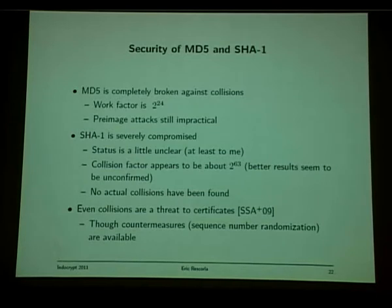So as we all know, MD5 and SHA-1 are not in the best shape anymore. MD5 is now completely broken in its collisions, with a trivial work factor. As far as I know, no one's got a decent preimage attack yet. And SHA-1 has been very seriously weakened. The latest numbers I see claimed are 2^63 as confirmed. I see Tanja shaking her head maybe, but maybe there's a better number. But I haven't heard a number anybody is willing to really stand behind that's better than 2^63.